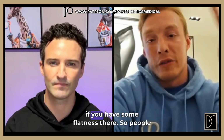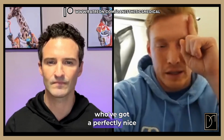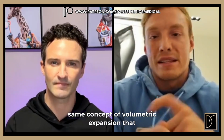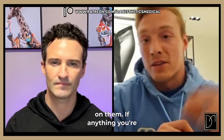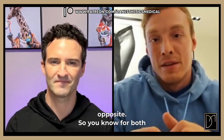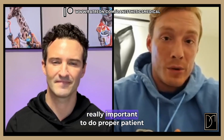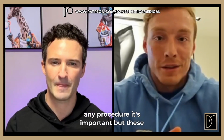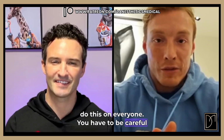But it only works if you have some flatness there. So people who have some flatness behind the tail of the brow, anterior temple, lateral forehead, they're great candidates for InclinEyes. People who've got a perfectly nice round transition from forehead into temple, into cheek, they are not good candidates for that, because that same concept of volumetric expansion that you're relying on for your lift won't work on them. If anything, you're going to give them a ridge, like a Neanderthal brow, which is going to create an appearance of heaviness. So you're going to be doing the opposite. So, for both upper eyelids and for InclinEyes, it's really important to do proper patient selection. I suppose for any procedure it's important, but you can't just do this on everyone. You have to be careful and picky in your patients.